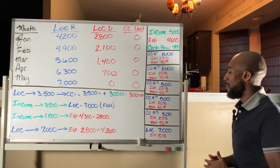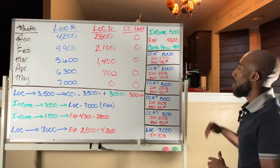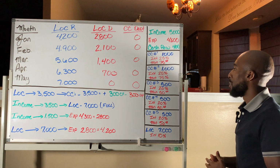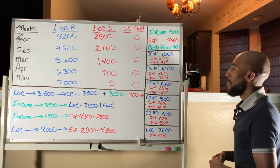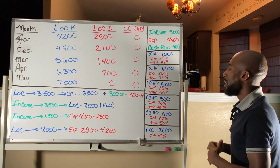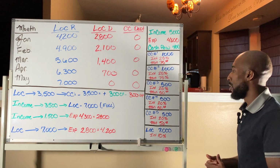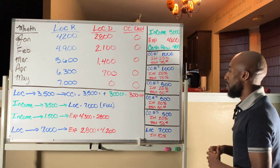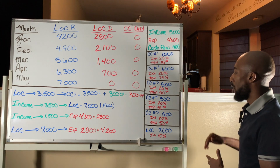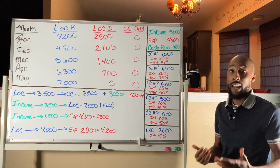So this individual is going to have 5 credit cards here. Credit card number 1 is $1,000. Interest is going to be 25%. Minimum payment that they have to pay per month is $75. Credit card number 2, same thing. Credit card number 3 is going to be $500, interest rate of 20%, and minimum payment is going to be $50 per month. Credit card number 4 and credit card number 5 are going to be the same as credit card number 3.